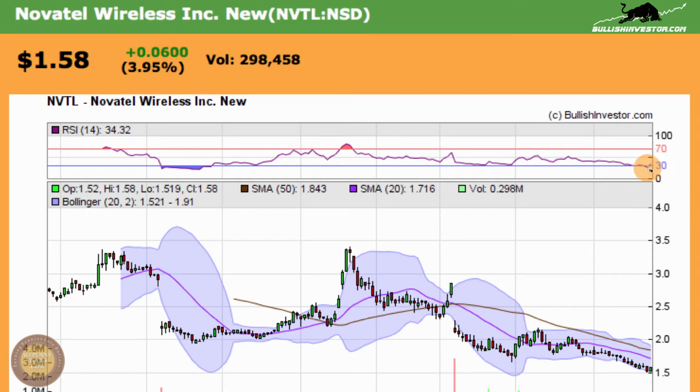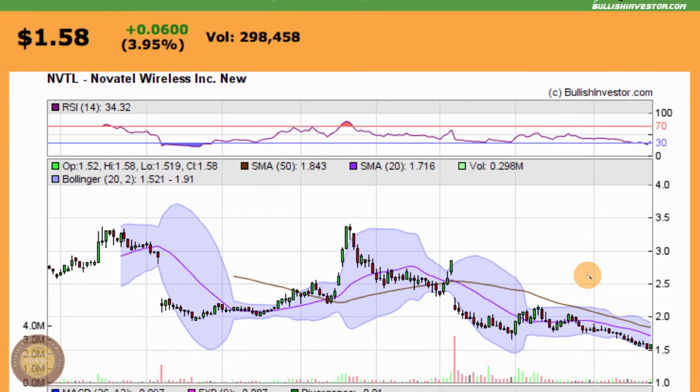Much like the slow stochastic and MFI, not a lot to speak of going on with the RSI, just recently coming out of oversold territory, but still only registering a 34. It's a very low reading, not much momentum at all in the play. Of course, that's pretty clear to see with no upward pressure coming in the last month.